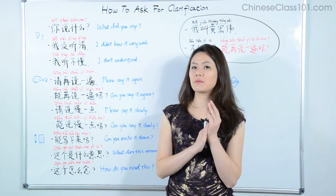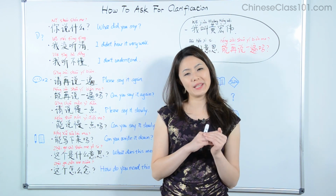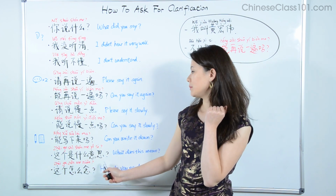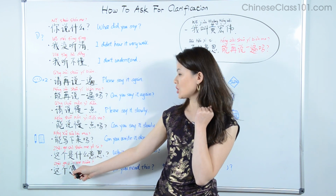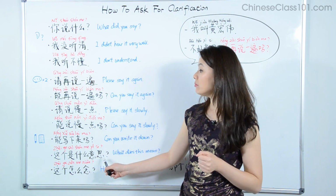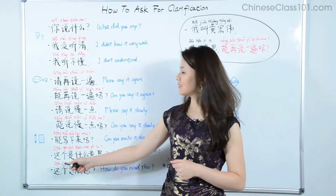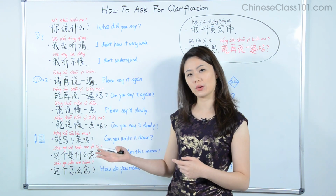But if you can read and you're reading something and some word just doesn't make sense to you, you don't know what that means, you can check by saying 这个是什么意思? 这个是什么意思 means what does this mean? 这个 this 是 is 什么 what 意思 meaning. So together 这个是什么意思 this is what meaning, or what does this mean? Alright, so this is for checking the meaning of something.